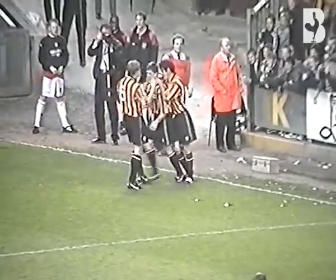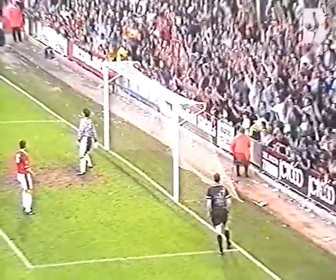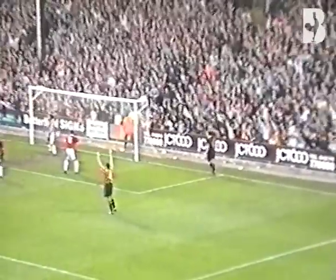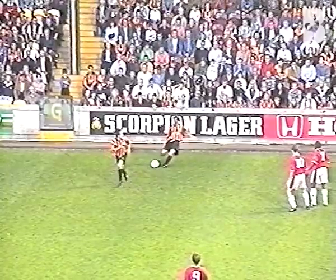36 minutes. Nigel Pepper makes it 1-0. A marvellous free kick by Tommy Wright. Nigel Pepper reacted quicker than anybody. 1-0.